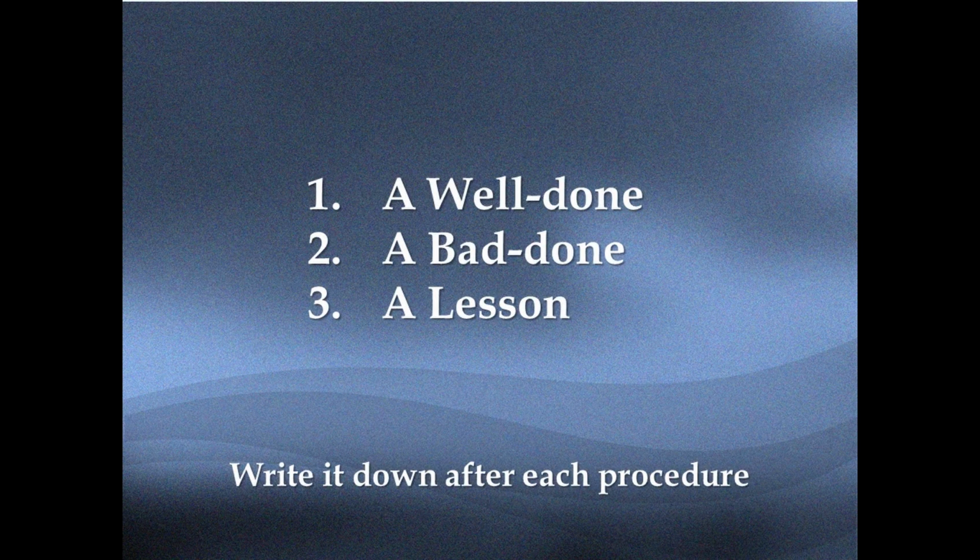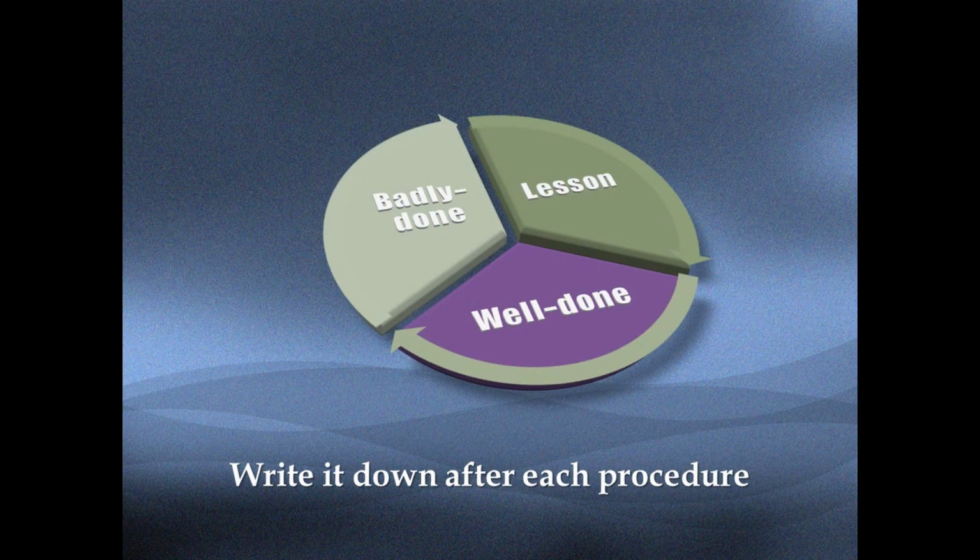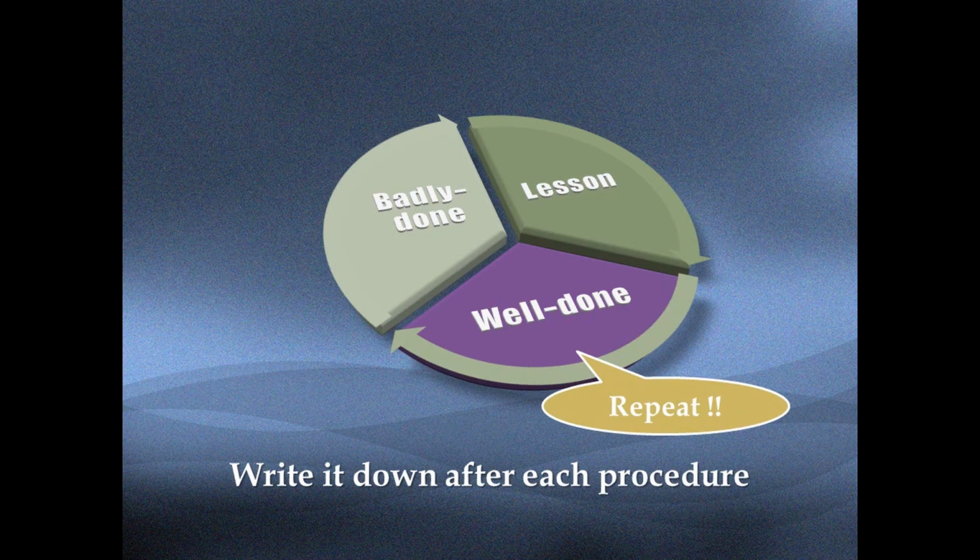I would like to recommend that you make notes about 3 items. First, what did you do well according to the planning? Second, what did you do badly in this case? Third, what did you learn from this case? If you repeat this in every case through the year, I'm quite sure your clinical experience will mature day by day. Again, write down after each of your procedures.